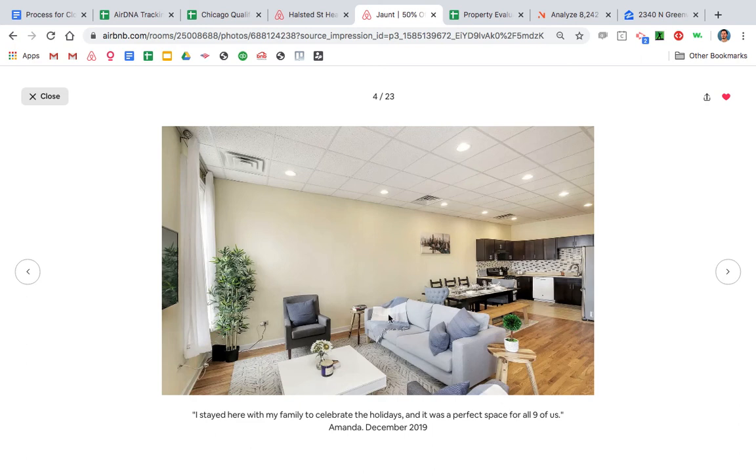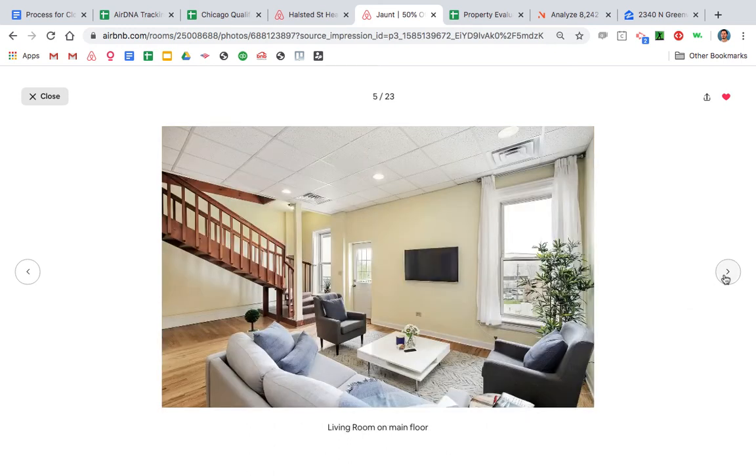Anyways, the couches and chairs are okay. Like these are living room couches and chairs, right? Maybe we could have used some more colorful pillows as we went along to really make this thing pop and stand out. You really want the place to pop, right?